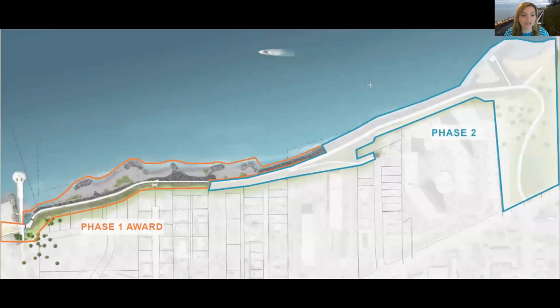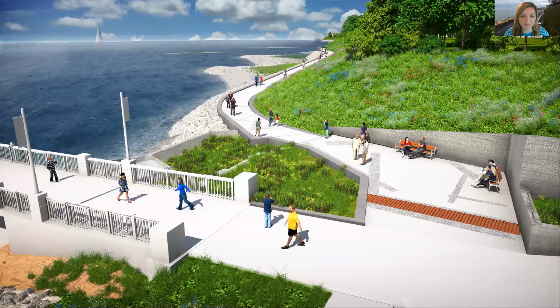In fall of 2018, construction began on Phase 2 West, which is seen on the image on the screen highlighted in orange. It is part of what will eventually be a 3/4 mile lakefront public access bike and pedestrian trail that connects Sims Park on the west to a future lakefront park at approximately East 248th Street and Lakeshore Boulevard.